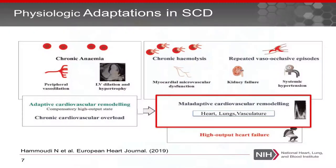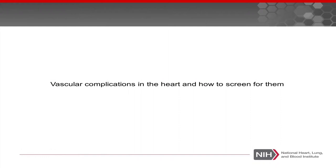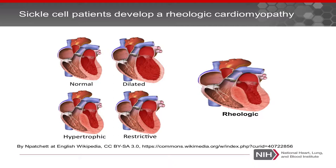And so what I'm going to do is spend a little more time on that portion there in the heart, lungs, and the periphery. So what are the vascular complications in the heart, and how should we screen for them? Well, we think about things in terms of structure and function in cardiology for these kinds of issues. And so what I want to try to describe to you is what we call a rheologic cardiomyopathy. That's what a lot of imaging people are starting to call the effects on the heart based on thalassemia or sickle cell disease, so any hemoglobinopathy.